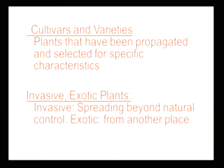Invasive and exotic species, those are the ones we don't want to be planting, selling, trading, buying, things like buckthorn, purple loosestrife, phragmites. They're very damaging to the ecosystem and to our wildlife.